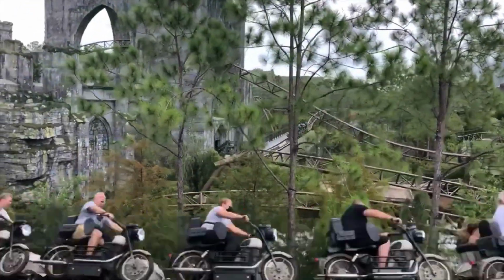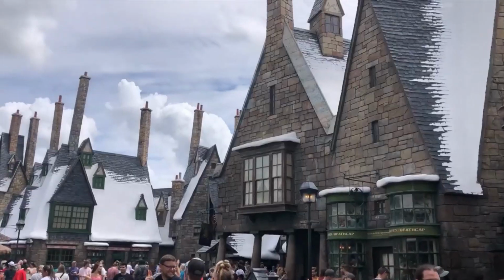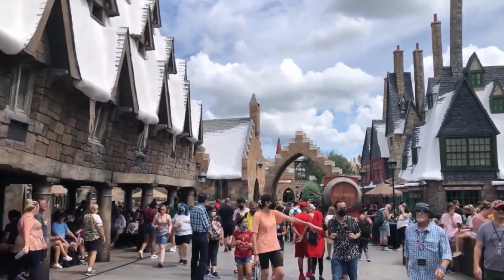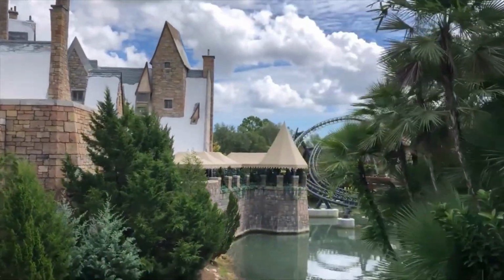A big reason why you will want to leave in one day is because of the Hogwarts Express. This can take you from the back of Islands of Adventure to Universal Studios Florida, dropping you off in Disney. This might be the most devious ride, period, simply because of how much more money it has made them. But no.